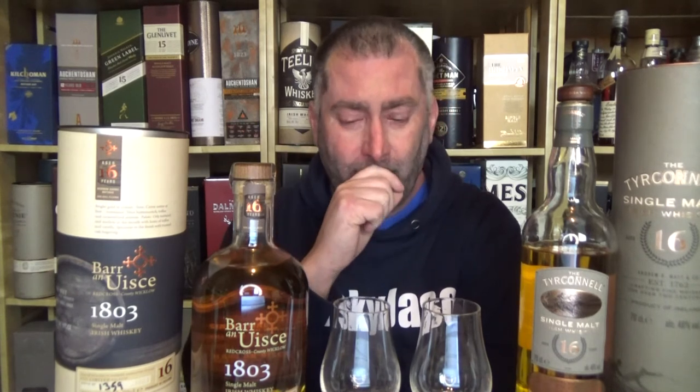The finish really bothers me. It's not terrible. I've had worse. Definitely, I've had much worse. But for this amount of money, about $100, I'm not really interested in a whiskey that doesn't have a fantastic finish. Because that's what you have the most of.